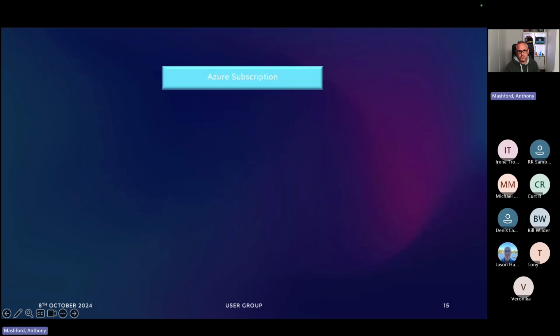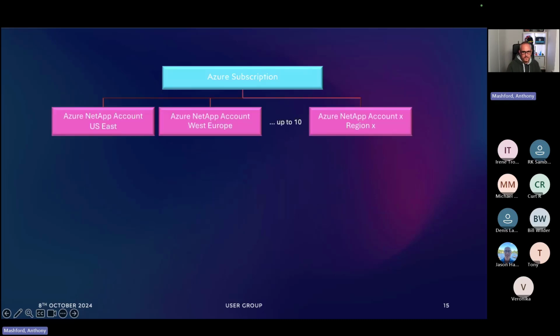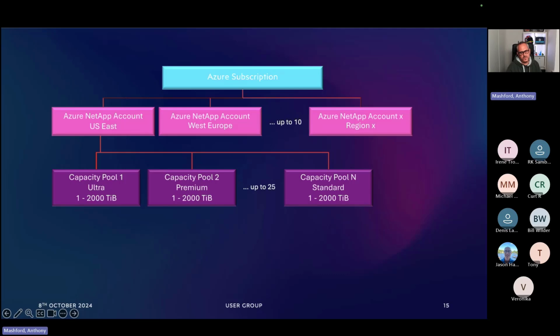So regarding the storage hierarchy, hopefully everybody's familiar with what an Azure subscription is. So within your Azure subscription, you create your Azure NetApp Files accounts. So these are where you choose to base your storage geographically, and you can have up to 10 accounts per subscription. Within your accounts, you create your capacity pools.